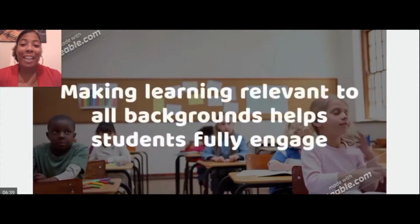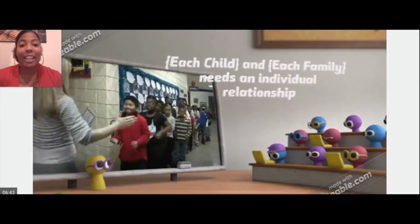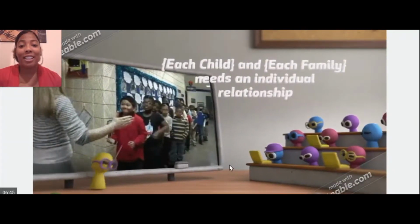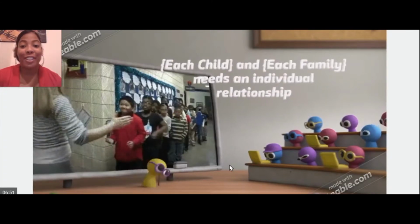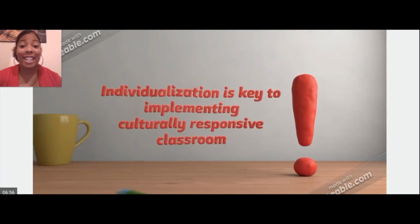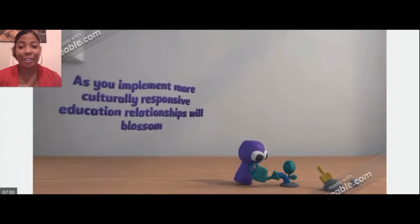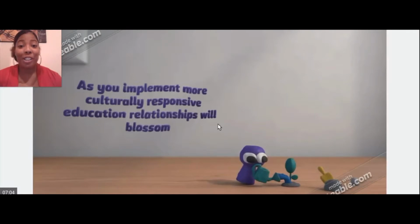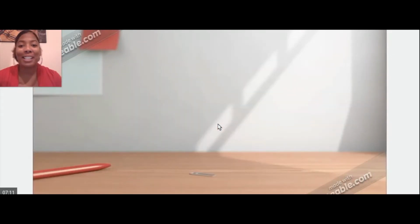Also, making sure that learning is relevant for all backgrounds helps children succeed. Each child and each family need an individual relationship. Individualization is key in implementing a culturally responsive classroom. As you implement more culturally responsive education strategies, you'll see your relationships start to grow and blossom.